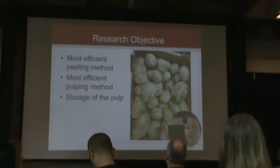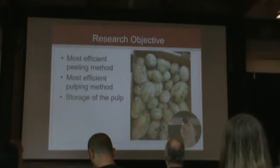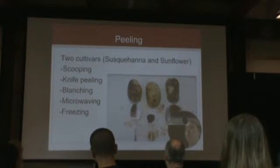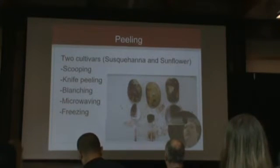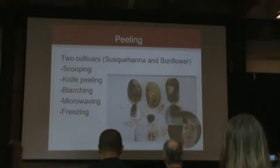So our research objectives were to find the most efficient peeling method and the most efficient pulping method, along with looking at the storage methods to see if we could increase the shelf life in the freezer. So we started out with peeling. We took 2 cultivars, Susquehanna and Sunflower, which are 2 staples. They have slightly different physiologies. Susquehanna is usually a little bigger, Sunflower is usually a little smaller, with slightly different colors of fruit.